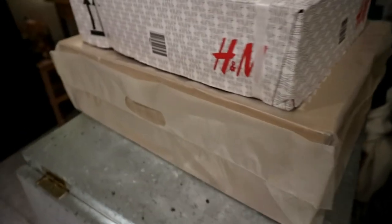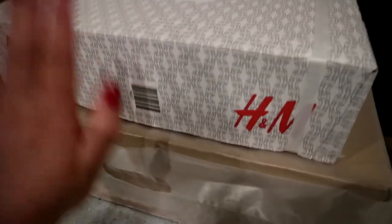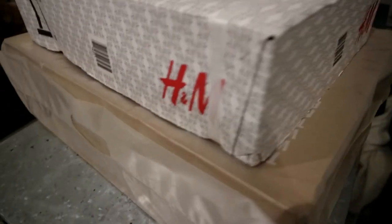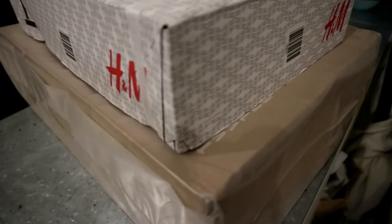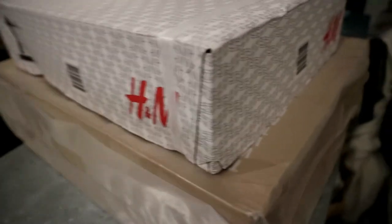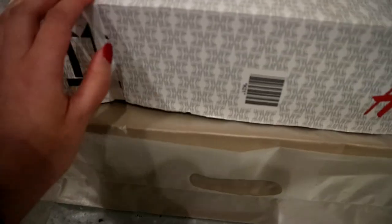I am done with two meetings today and having two packages. And my mother was so kind to wait for me and open the door when I was having a Skype meeting, to unbox it together with you in the kitchen because the lighting is better here. So first the H&M package.